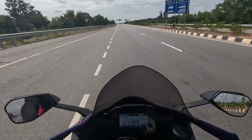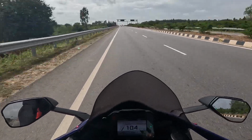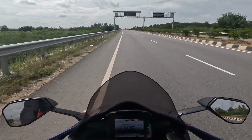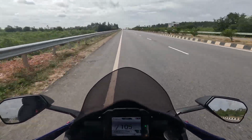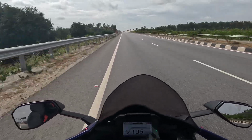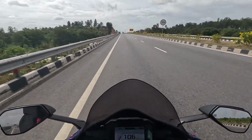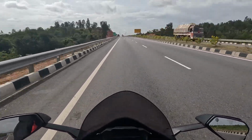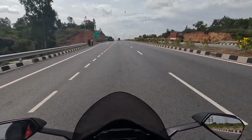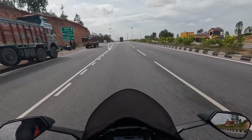If I have to talk about how aggressive the riding position is, it is not as aggressive as the R1. The new R1 is really compact and a bit more aggressive, so this is not that aggressive like the R1, but in comparison to something like the S1000RR, it is aggressive. The S1000RR is super comfortable. Among the track bikes, the S1000RR is one of the easiest bikes to ride, and it has a very comfortable riding posture.